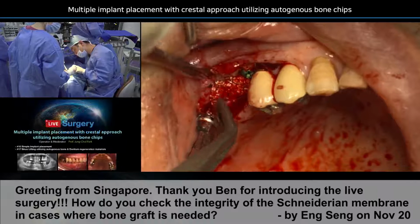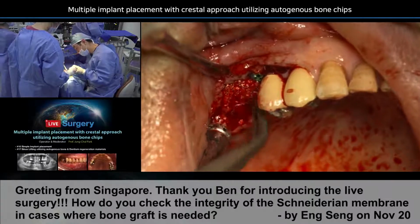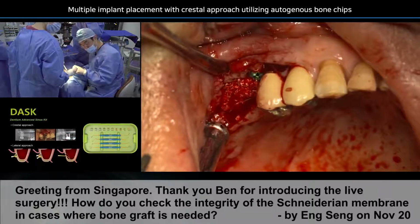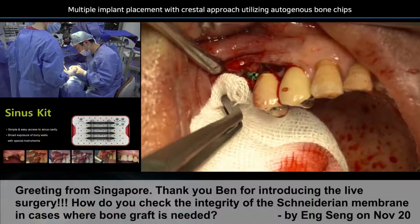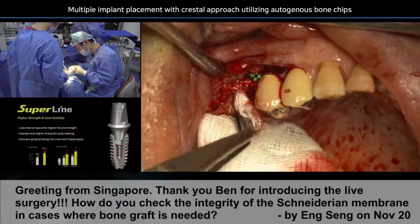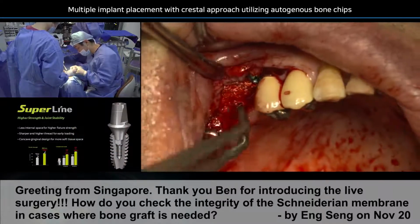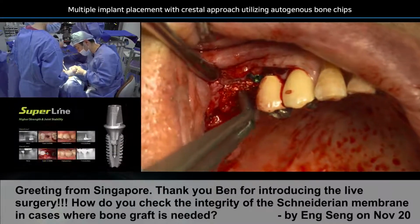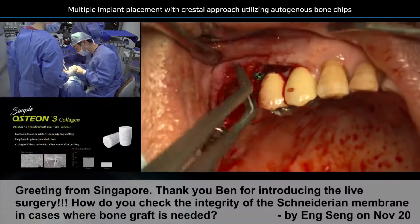The teeth number 16, 17 are covered because we expect bone remodeling. There may be some shrinkage or movement or a little bit of resorption. So we expect it, and we do the subcrestal implant placement by augmenting bone graft on top of the implant surface. So this is what we want.